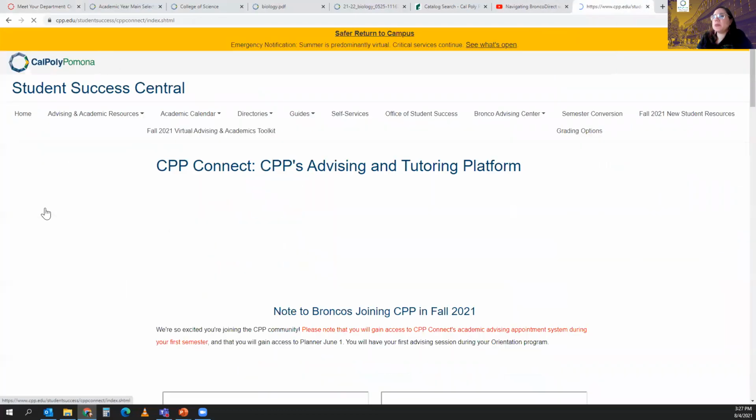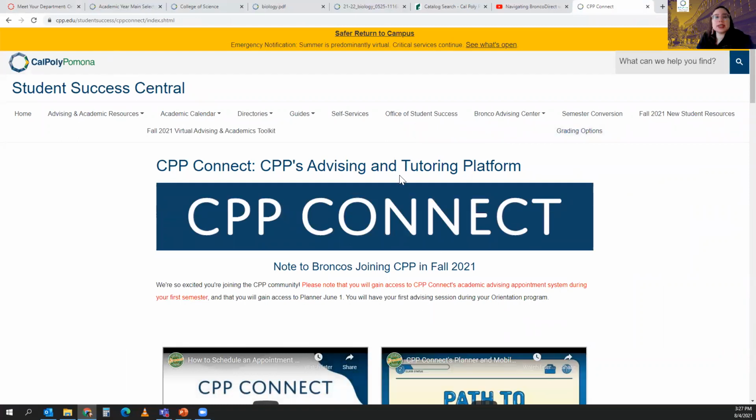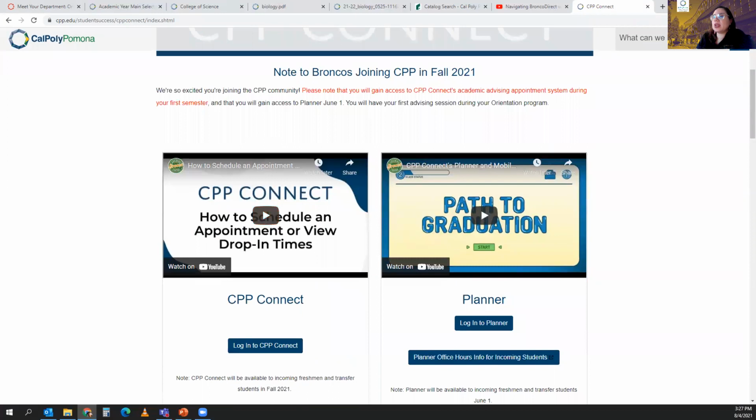Next, we have CPP Connect. So this is our CPP Connect, again, our platform for advising and tutoring. So you're able to actually make appointments for tutoring, for advising, for career advising. Some of your faculty may also be available on here to make appointments. And so this is a very important resource.